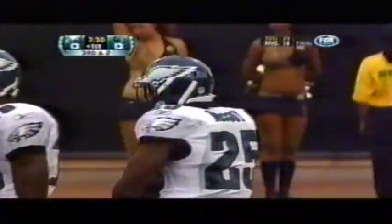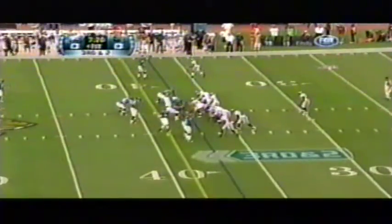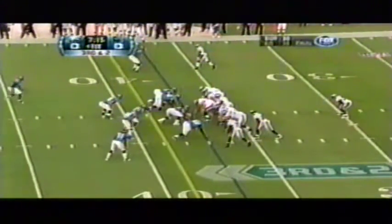Last week, the Eagles holding on to beat the Detroit Lions 35-32. Sluggish in the first half. They were up 34-17 with 5 minutes to go and really had to fight to secure the win. But a big first win for Mike Vick.